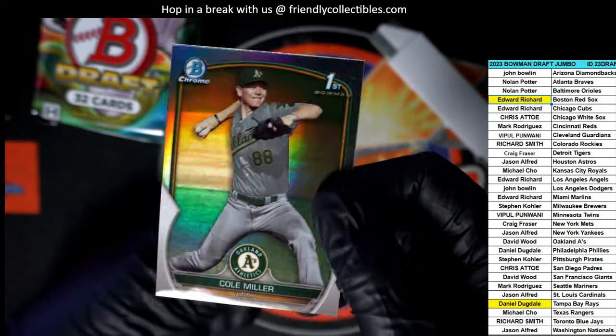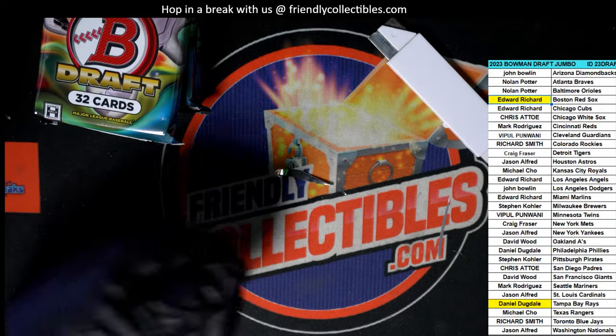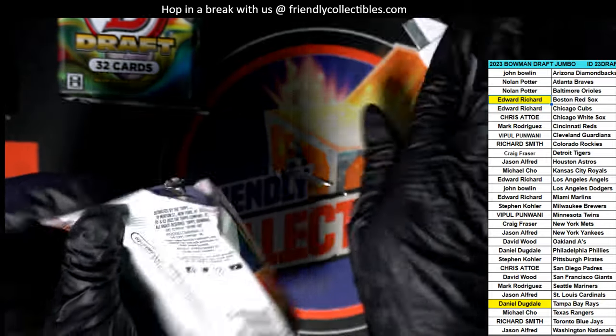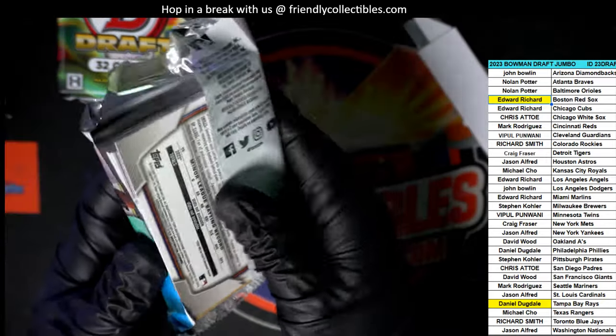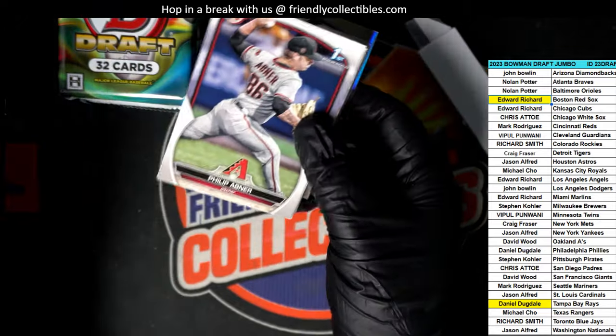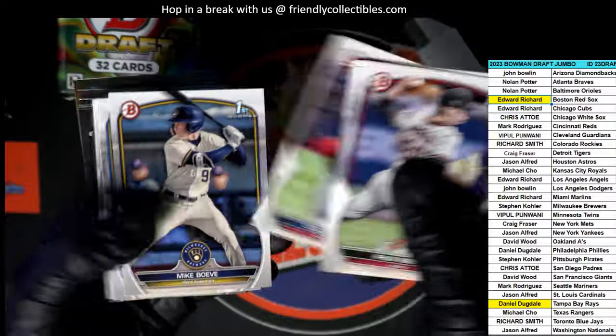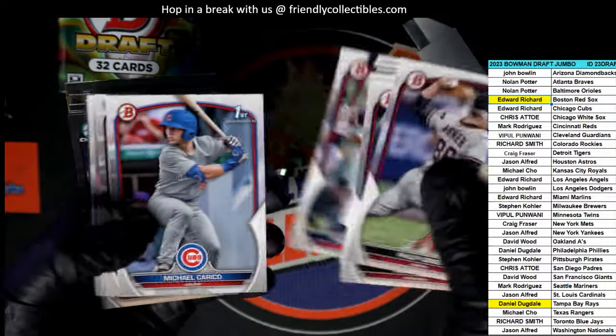Skeens, there it is. There's a good one. Yes, sir. Nice. All right. We got two Bowman first chromes in this one. But congratulations, Pirates owner Stephen K., the number one draft pick from the draft last June, Skeens. Sweet.